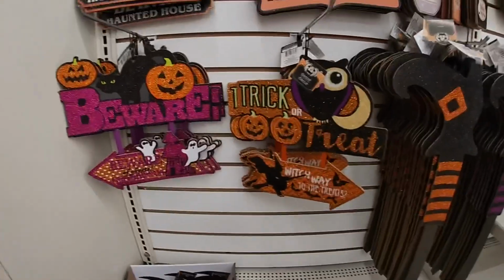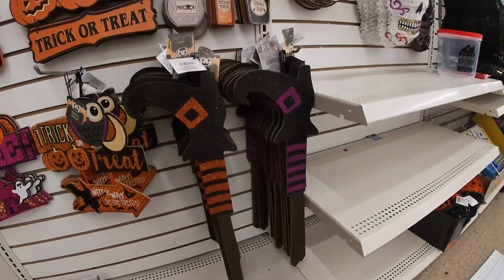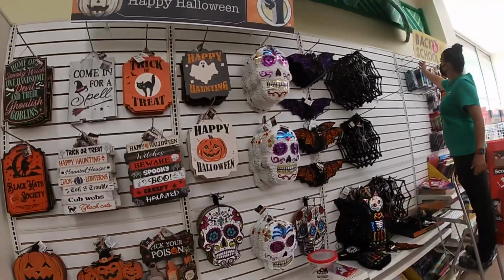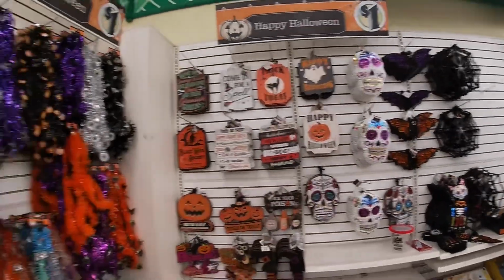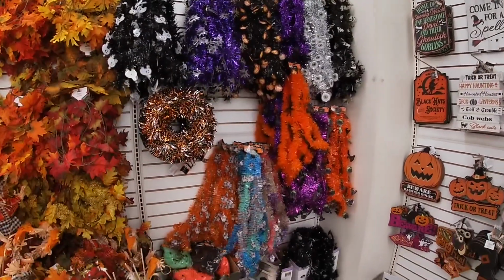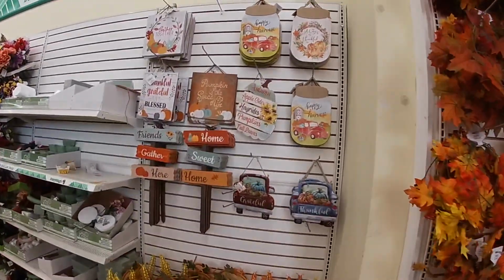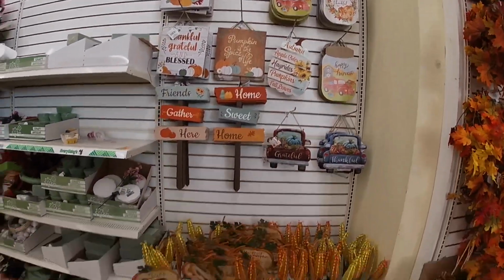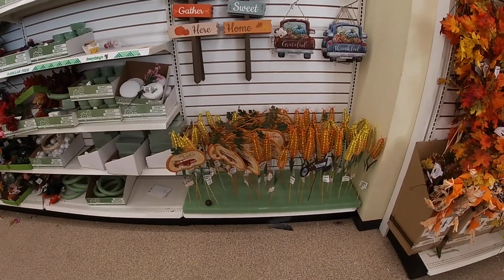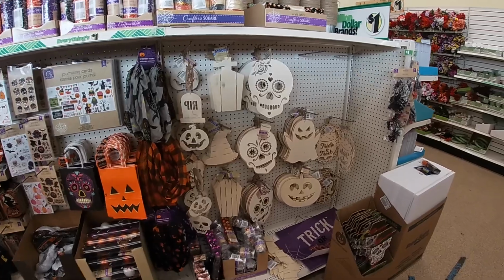And we saw these a few weeks ago, but they're back. And then the witch's feet. And some spiders. She's actually changing it out now. And they have this garland. The same signs that we saw, they didn't add any more. The picks. And they just have some more DIYs over here.